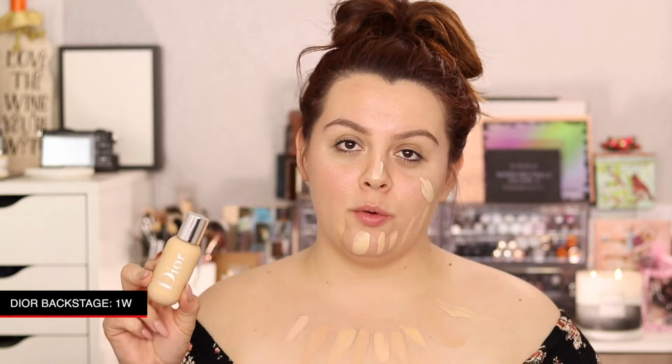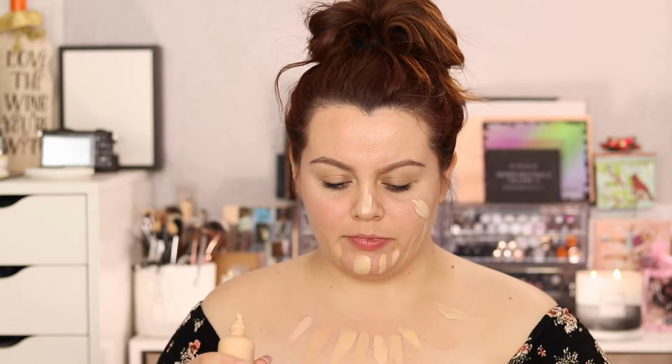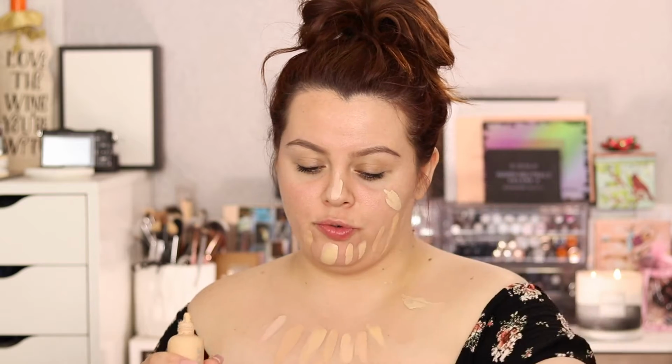Next, we have the Dior Backstage Foundation. And this is in the shade 1W, which I'm assuming probably means like one warm. So let's shake this baby up. This one's supposed to be kind of like the MAC Studio Face and Body, which we're trying out after. I'm going to go ahead and apply this right here. Oh, that was a lot. I didn't mean to. Sorry. Because it's very runny, so we're applying that there.